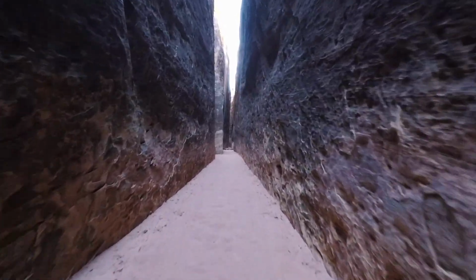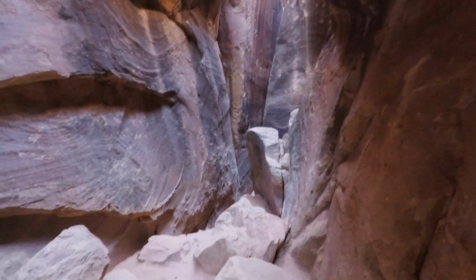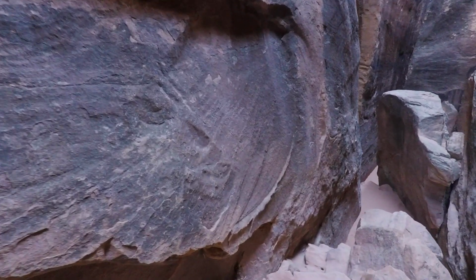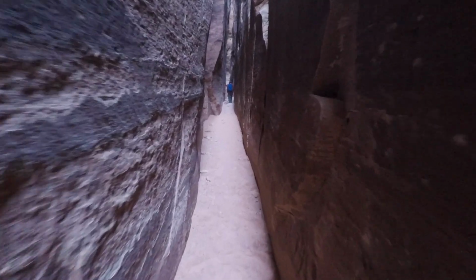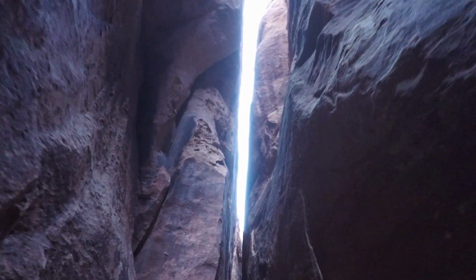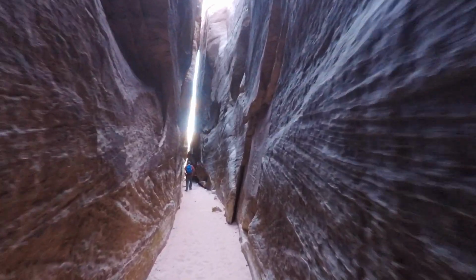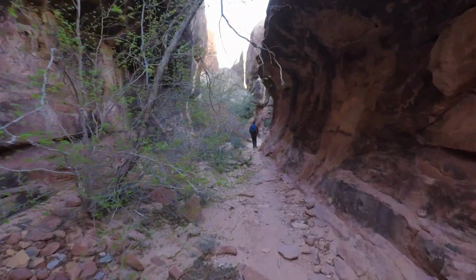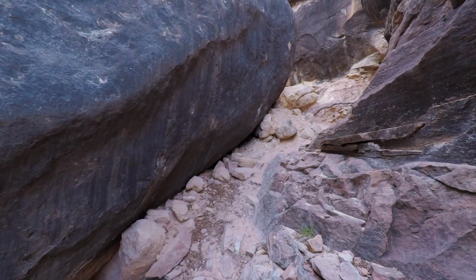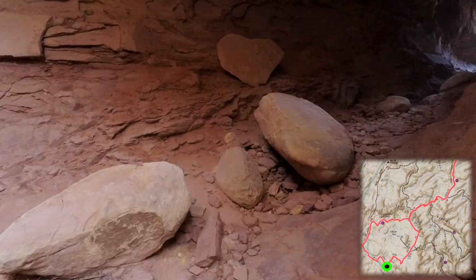Continuing on down the joint trail. This part's much easier to get through. Oh, the trail drops down quite a bit, Brett. I'm gonna let you lead. Starting to open up a little bit. Big, giant boulder. So we need to go down in there.